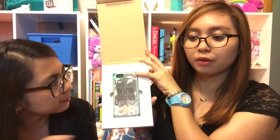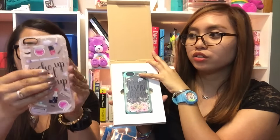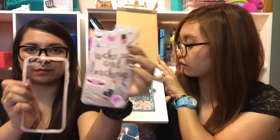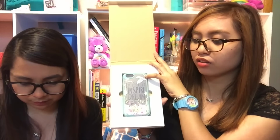So ours are both the new standard case. You could take out the back plate like this, just like that, and you could switch it up into a new back plate. But mine is in pastel color. Mine is the pastel turquoise. I think it's pearl turquoise, I guess. I'm not sure. I'm going to put it into the description.